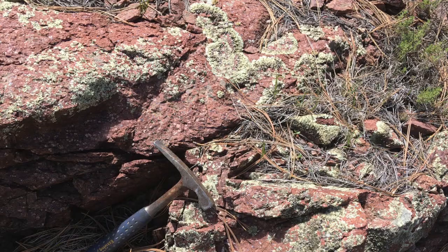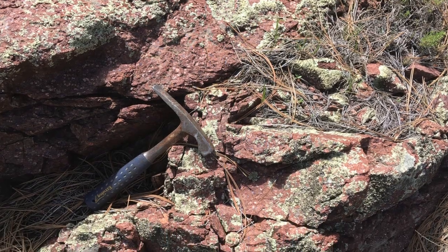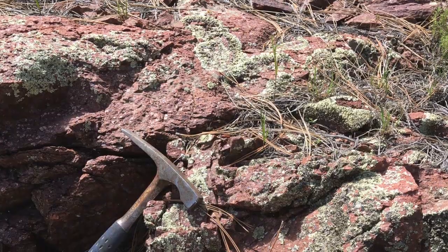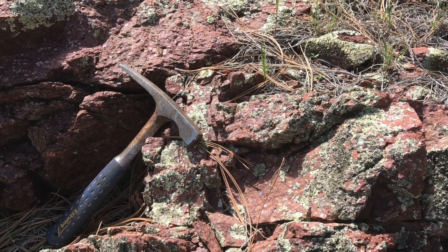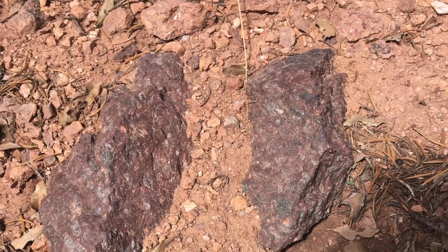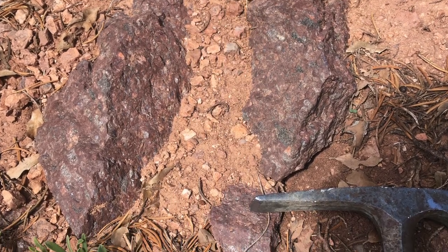The granite was emplaced in Precambrian times and then underwent a lot of metamorphism while it was deeply buried during the Laramide uplift 50 million years ago. Here's some more specimens of the gneissic granite, which is the basic granite of the core of the Zuni Mountains.